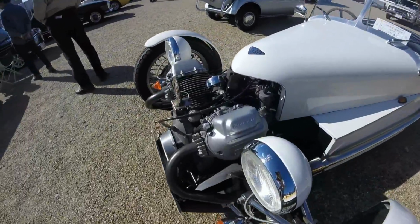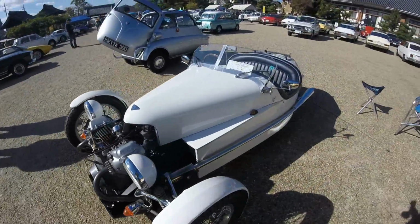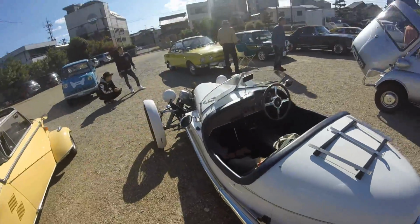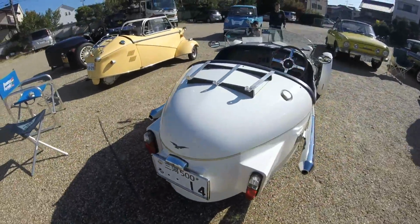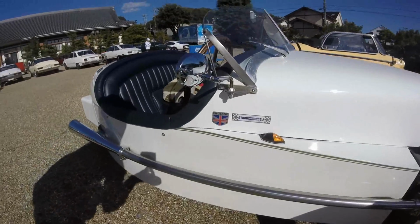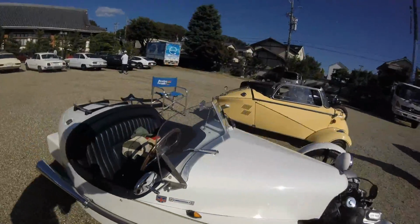Moto Guzzi. Oh, that's interesting. So it seems to be a Morgan, but I don't know, a shorter version, and with a Moto Guzzi engine. Atami Historica GP.